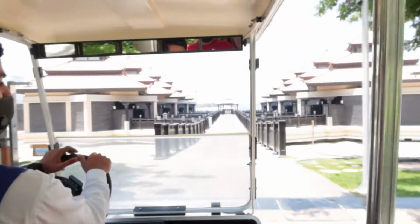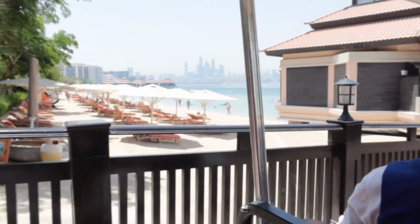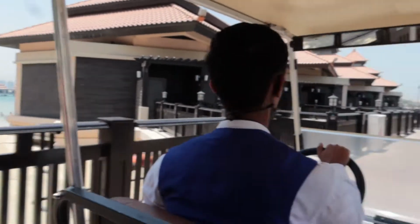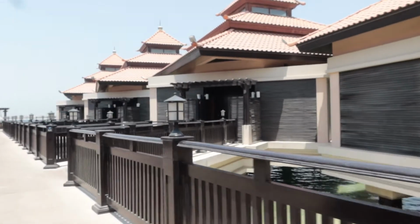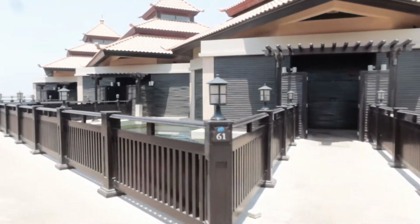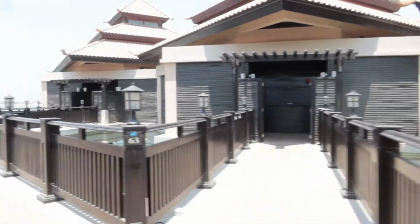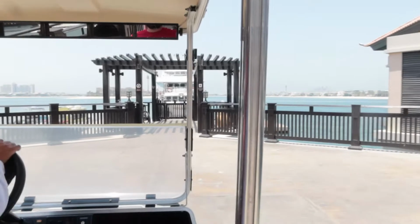And these are all water villas. Oh, the beach is here. And there is our beach. Inside also have a glass floor, you can see under the water. Oh, that's nice. But it's too expensive. It's like 7,000 per night. My god, no way.